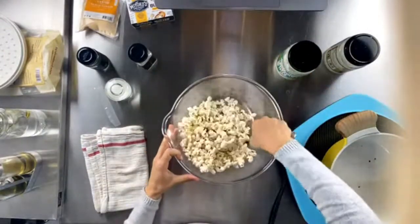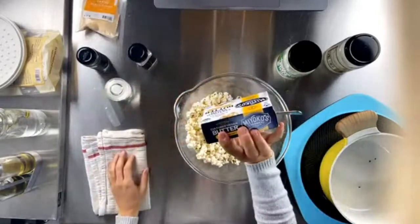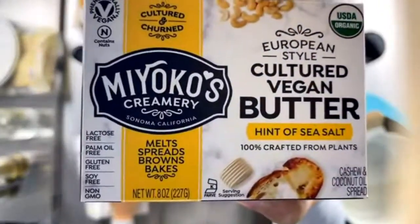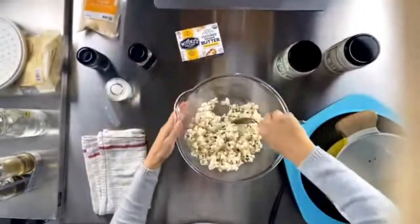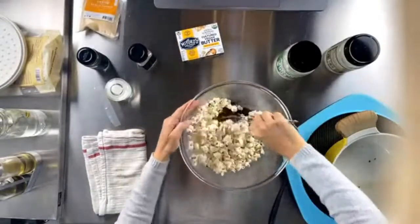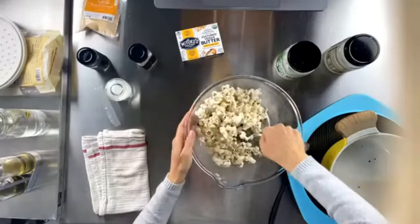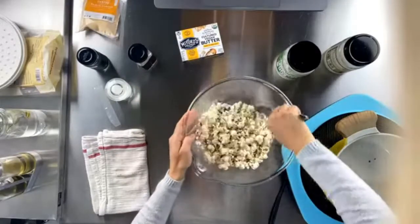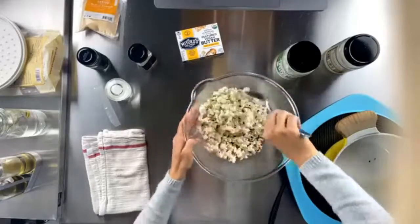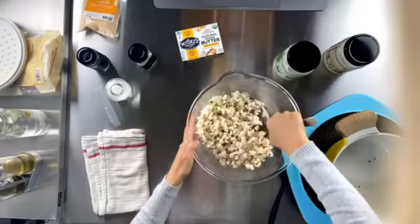Give this a mix. Now, if I wanted to, I could add a little bit of plant-based butter. I would use the Miyoko's plant-based butter, which is right here. If you guys are not familiar with this, it's super yummy. Or you could use a little coconut oil, whatever you want. The goal is to just coat this with the dill, the garlic, sea salt, and the onion powder. And you get this beautiful green speckled dill pickle popcorn, you guys.